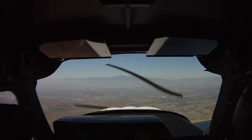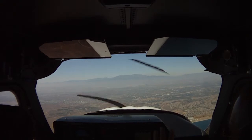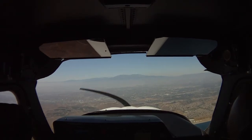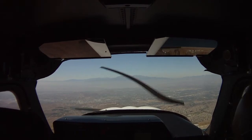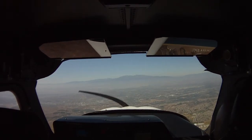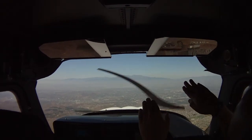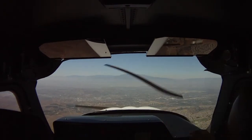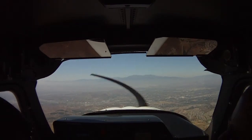Okay, you can do those both to your left and to your right. And as far as correcting, if you notice that as you're in the turn, maybe the nose is coming down a little bit, what you do is roll out of the turn and bring the nose back up. And if you see that the nose is a little too high, just roll in a few degrees more and then it'll come back down. So go ahead and try one to your left.